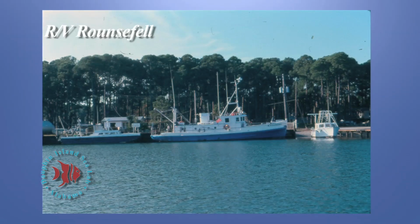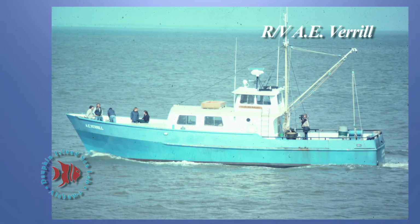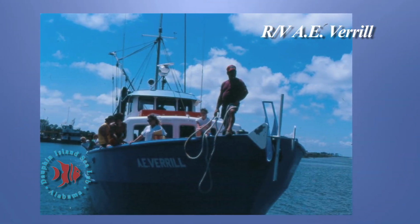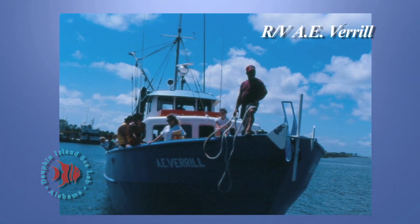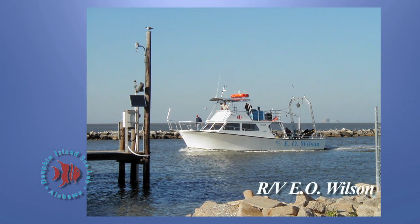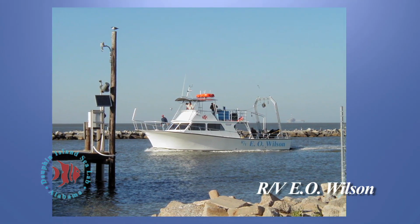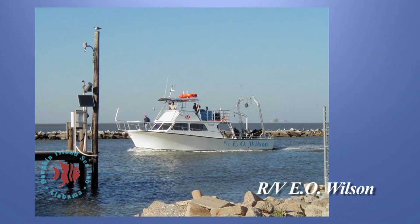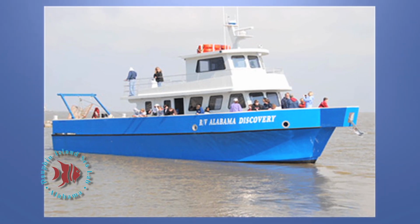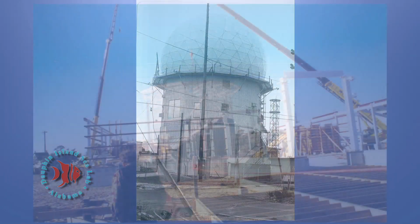One of the longest-serving vessels was the 65-foot steel-hull boat named the R.V. A.E. Verrill, built in 1966. The Sea Lab acquired it in 1986, nurtured it through age and hurricanes, and retired it in 2010. The Sea Lab was finally able to acquire vessels specifically built for the institution, including the 46-foot research vessel R.V. E.O. Wilson in 2005 and the 65-foot R.V. Alabama Discovery in 2010.